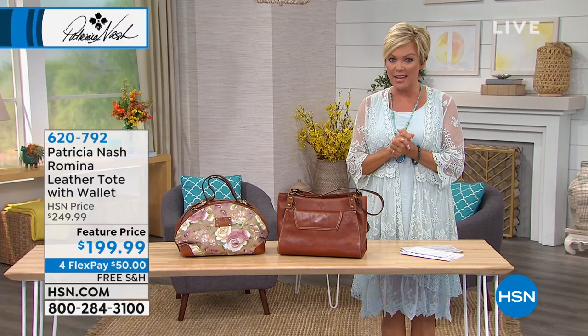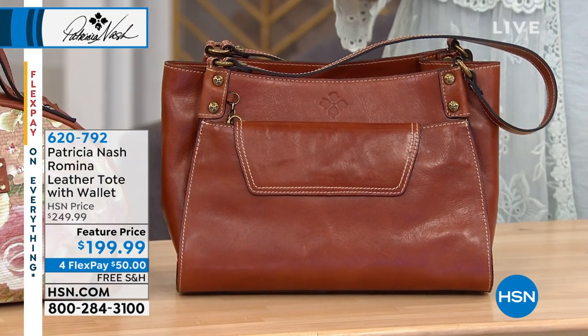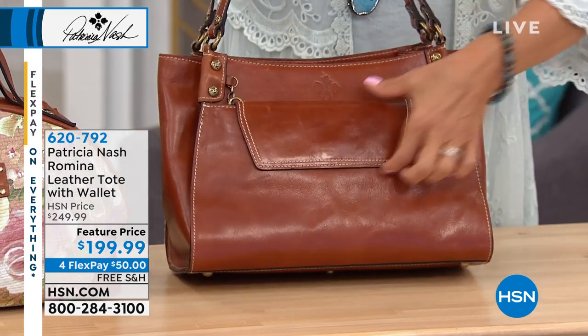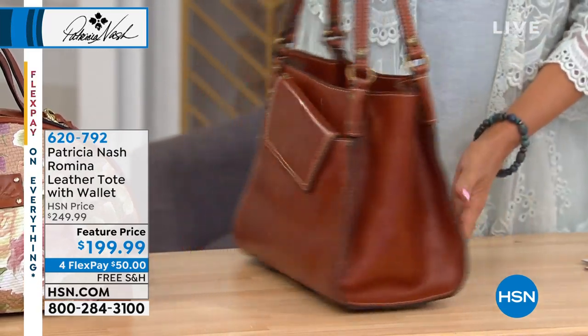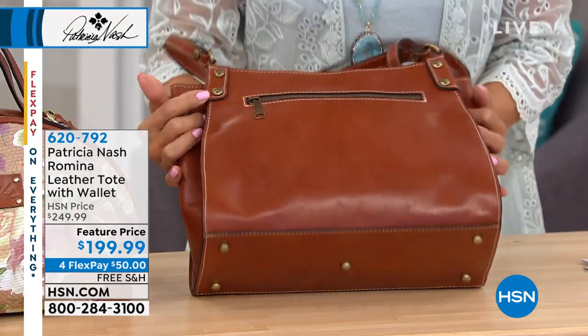We're gonna start with the amazing workmanship of Patricia Nash. This is an hour you are going to covet everything, and I love everything about her line. Wanted to give you a couple highlights. This beautiful Romina leather tote comes with a wallet. It's right here. It slips right inside that front pocket if you'd like, but obviously you could take that out and use it as a separate piece. The leathers are so soft and sumptuous, but look at the beautiful structure you still get out of this.